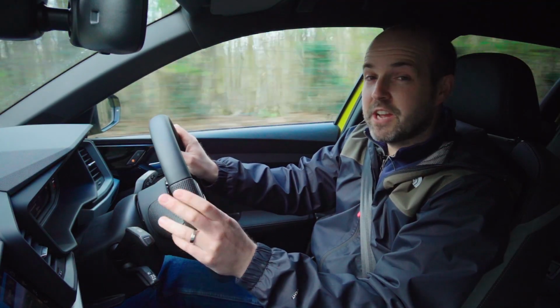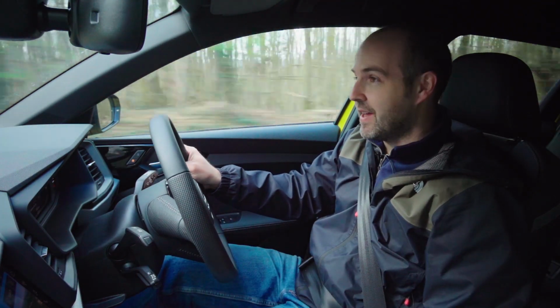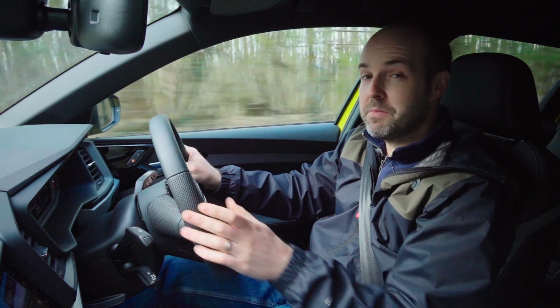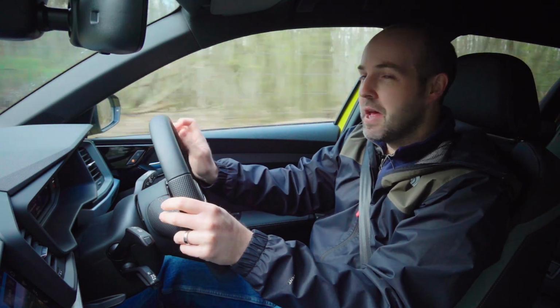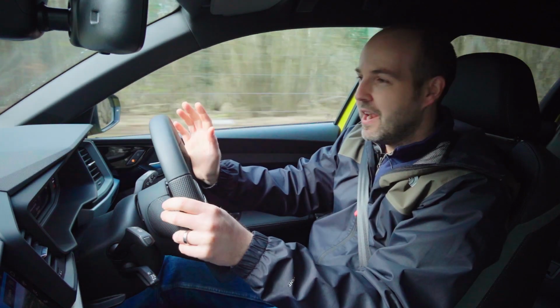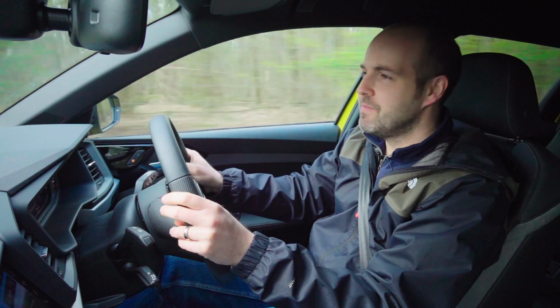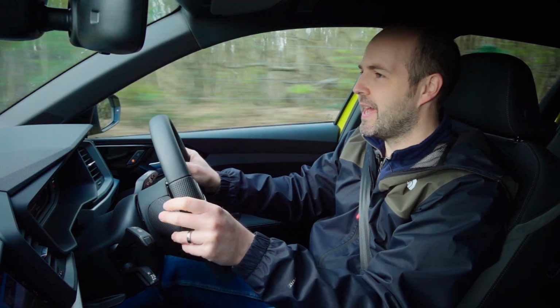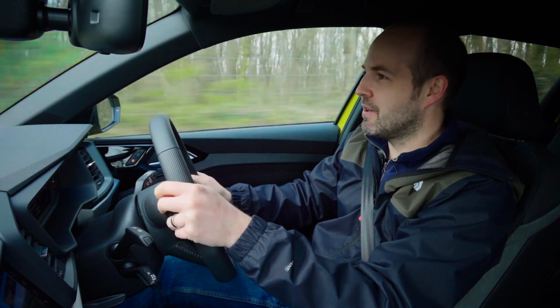Most A1s are available with a manual or a dual-clutch automatic gearbox, like the one fitted to this car. Now, for the most part, this is a really good automatic. It's very smooth, very quick to change gear. The only problem with it is at low speeds, when you're manoeuvring, it can sometimes be a bit hesitant. Also, it seems strange in this supposedly sportier S-Line model that you don't get paddles behind the steering wheel to change gear yourself.